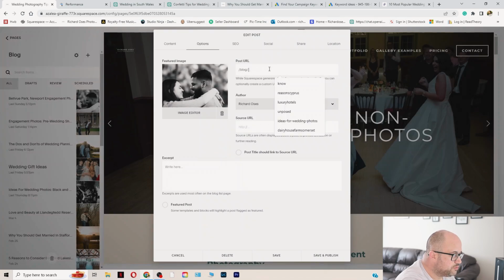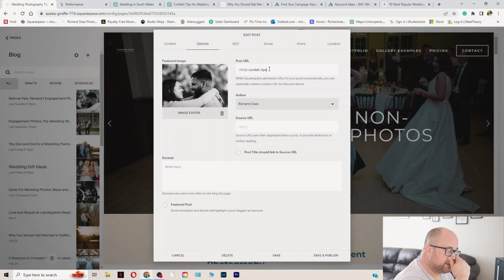Post URL. So this is important. Confetti tips. Because at the end of the day, Google needs everything to be right. Google sees it from the point of view of the people that are searching. So even the URL link, if it's something like blog/1234 and a bunch of random letters, it's not going to like that. So this blog is about confetti tips, so I'm going to name it confetti/tips.